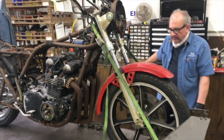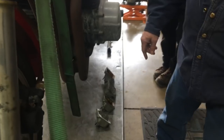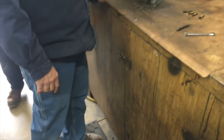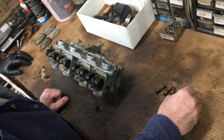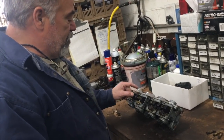So I wanted to tell you the new word. This is the new definition of the word: gross and disgusting and nasty and putrid. These are the carburetor bowls. And if you can just imagine the worst smell in the world, that's it. So anyway, got that going on. We're probably going to put new jets in it, I'm sure. And they stink. These stink.